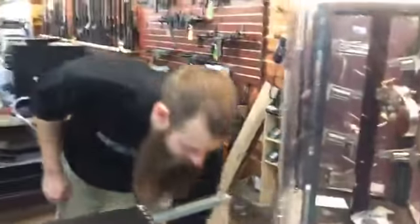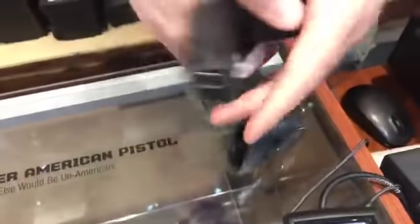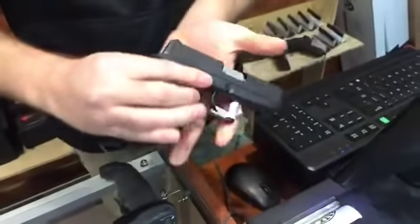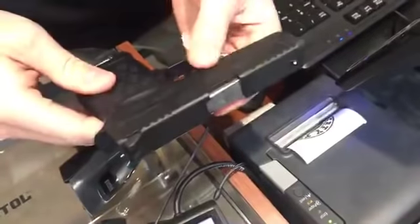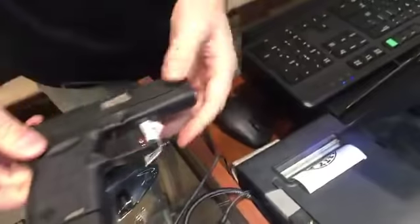I'm going to grab it out of this case and then meet me at the third computer. There's the DB9. It's a little bigger, obviously, than the 380, but not a ton. Still one of the smallest 9mm on the market. Probably one of the most compact 9mm guns that we have in the store.